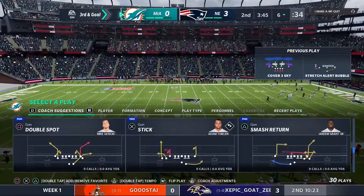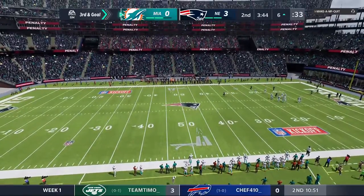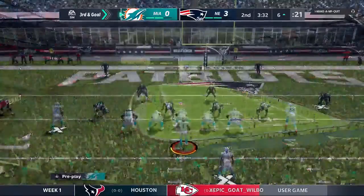This time they double it and pick up six. Decided to hand it off that time on the run pass option. Appeared to be an easy decision. Just gave it inside. Nice steady gain.